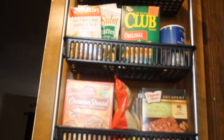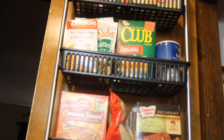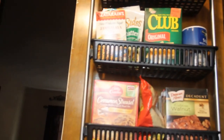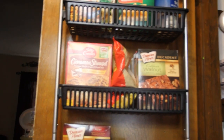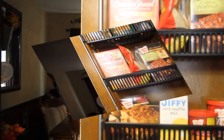And then on our second shelf I have extra crackers and some of the quick cook rices and pasta. I don't use those a lot, but I like to have them on hand in case Hubs is fixing dinner or the kids come by and I have something quick that I can toss together. The third shelf actually has my brownie mixes and cake mixes and that.